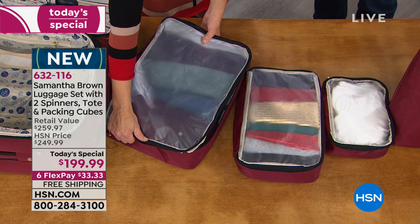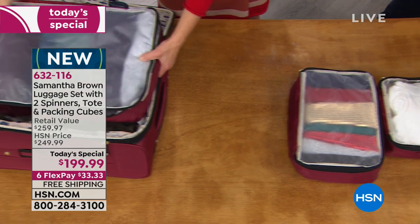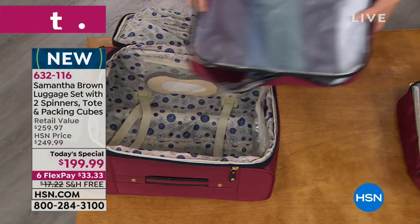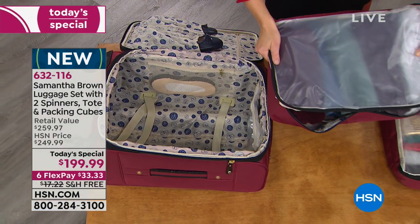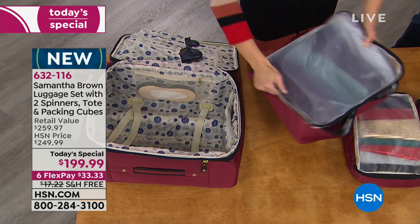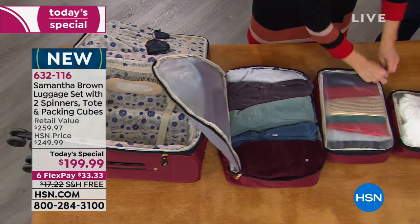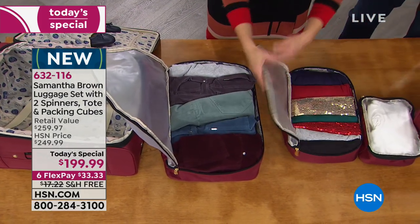Also, once I get to where I'm going, I take this from my luggage and put it right into the drawer. I'm not removing any clothes from it. This becomes the drawer insert, basically, so it saves a step. So my packing technique, you're seeing it in action right here.